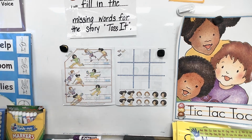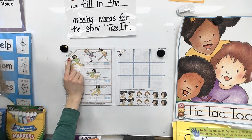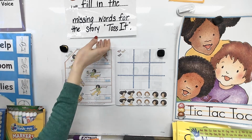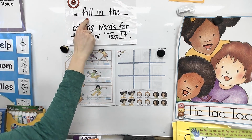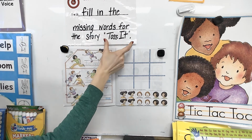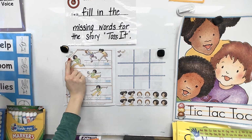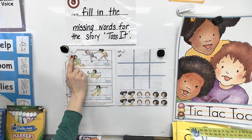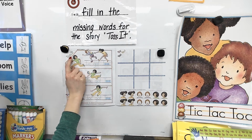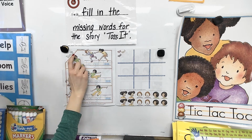This is a story. You see the title is up here on this crooked line. I want you to touch and read it with me. Okay, our learning target for today is I will fill in the missing words for the story. I wrote the title. I don't want to tell you, I want you to read it with me. So touch, sound out over here. Ready, set, go. T-os, t-os. Toss. What does toss mean? If you toss something, that means you throw it. Toss. Now let's read the second word. Ready, go. It.